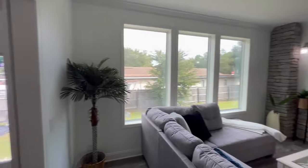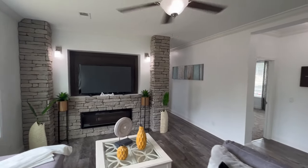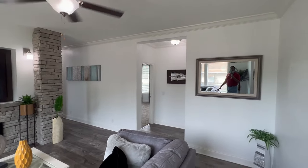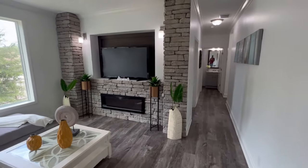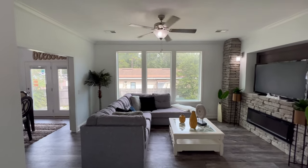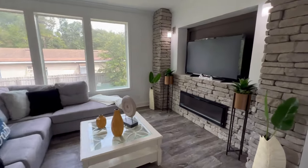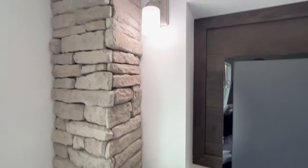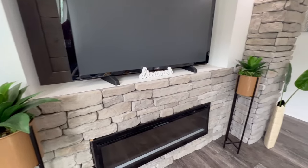All right, so let's check out the family room right here. Very nice family room. Give y'all a second to look. And of course you have your electric fireplace right there, and nice big windows. So overall, this is a very nice family room. I really love these stone accent pieces that surround it. It gives it a very nice touch.